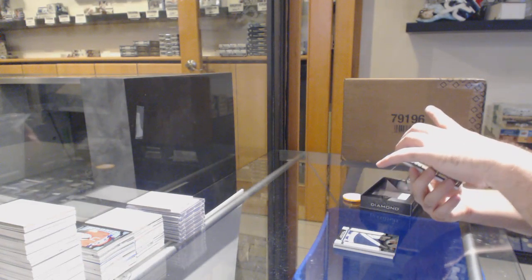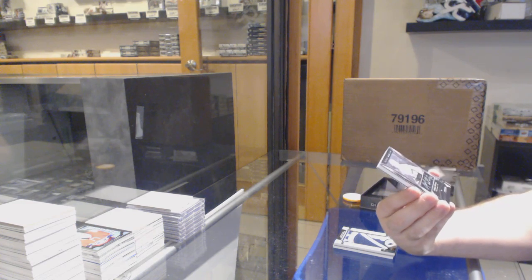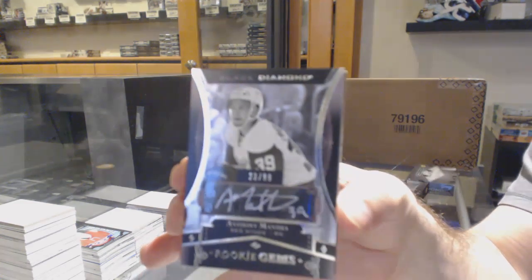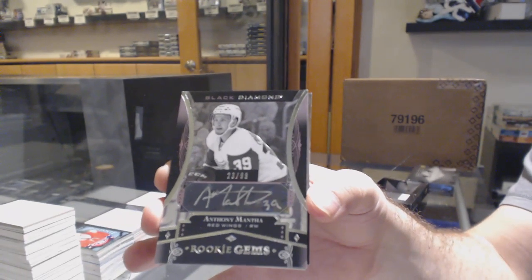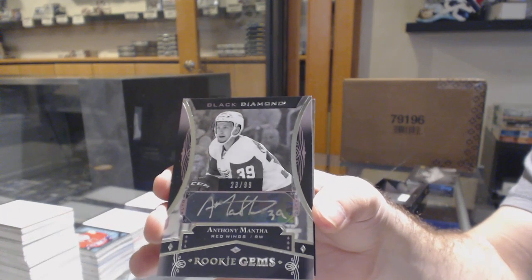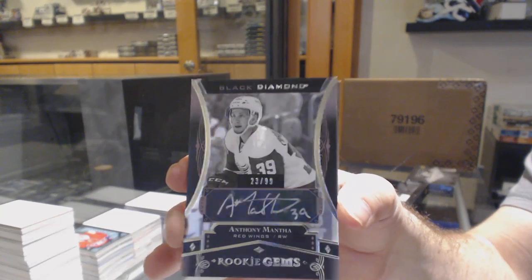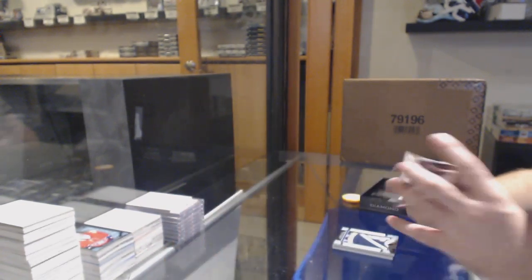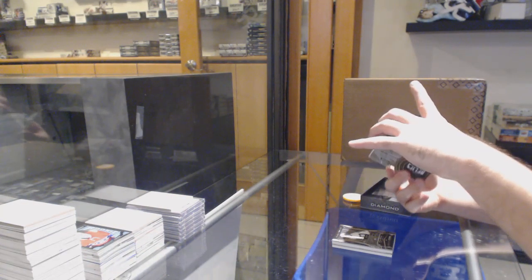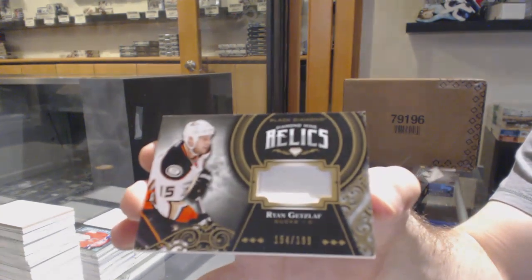Not a bad one, not a case hit, but number to 99, rookie gems auto for the Red Wings, Anthony Mantha. Rookie gems auto, Anthony Mantha to 99. For the Anaheim Ducks, Diamond Mine Relics to 199 of Getzlaf.